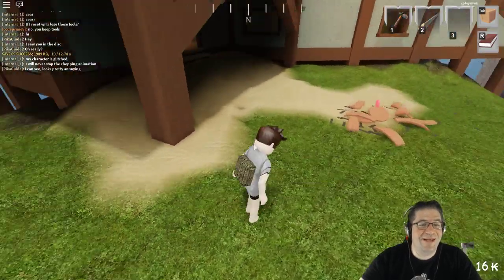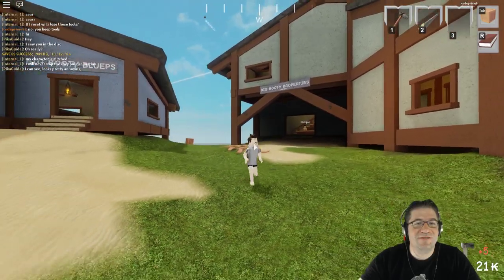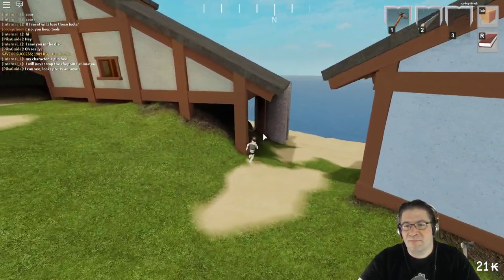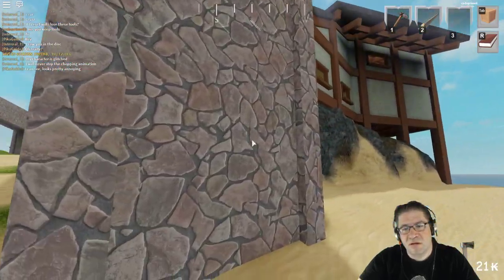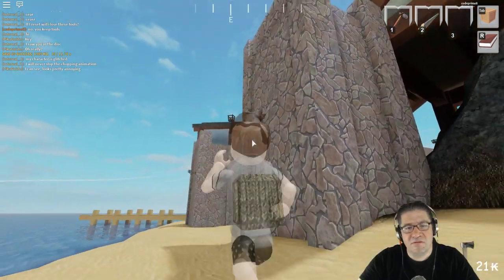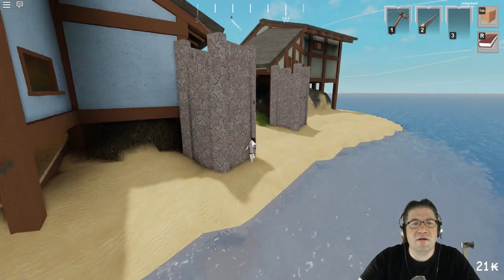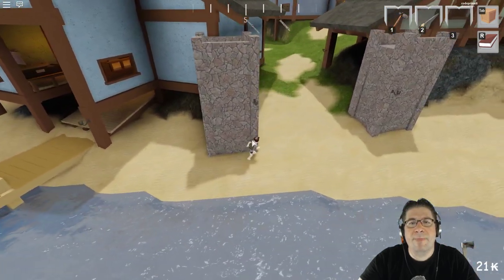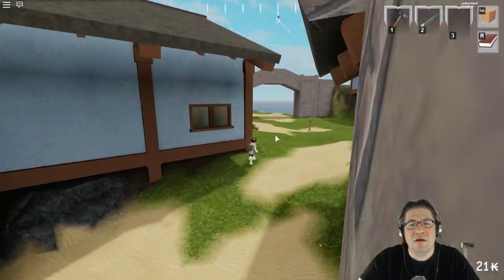I hit myself in the head. Oh, don't hurt yourself, Code. You would think... Hold on. Maybe there is an easier way. Can I climb up this? Maybe not. What is on top of here? Maybe. Oh.